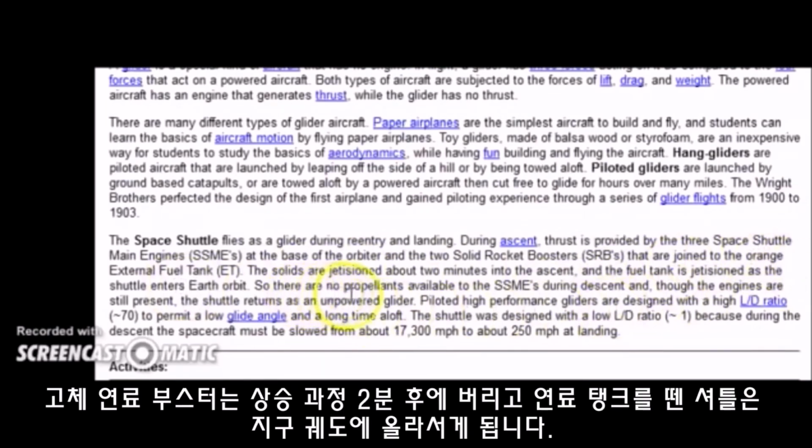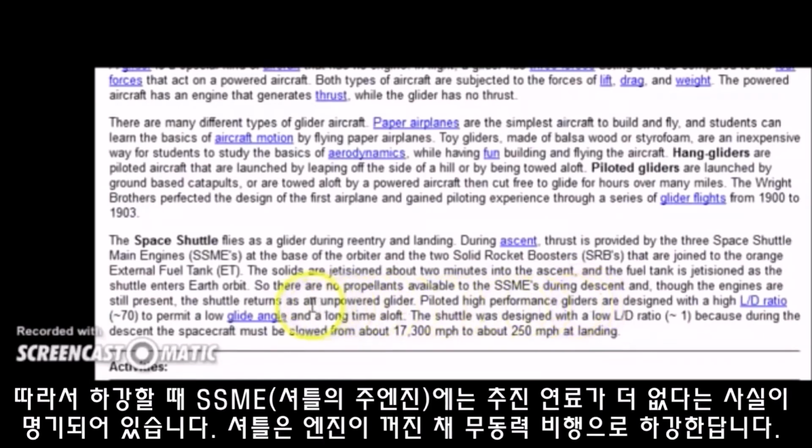The solids are jettisoned about 2 minutes into ascent, and the fuel tank is jettisoned as the shuttle enters Earth's orbit. So there are no propellants available to the SSMEs during descent. So make that clear. There's no propellants. Though the engines are still present, the shuttle returns as an unpowered glider.